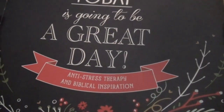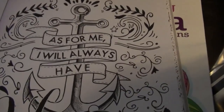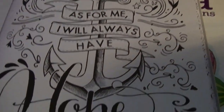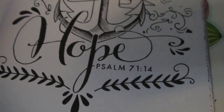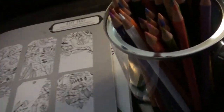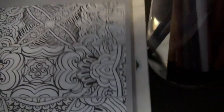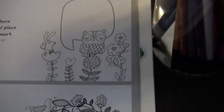And this one I got in the mail the other day from Tanya. This one has lots of different inspirational sayings in it. As for me, I will always have hope. Home, sweet home. And this one's kind of cool because it has gift tags in the back, and it also has bookmarks that you can color as well. And cards. So that's kind of cool.